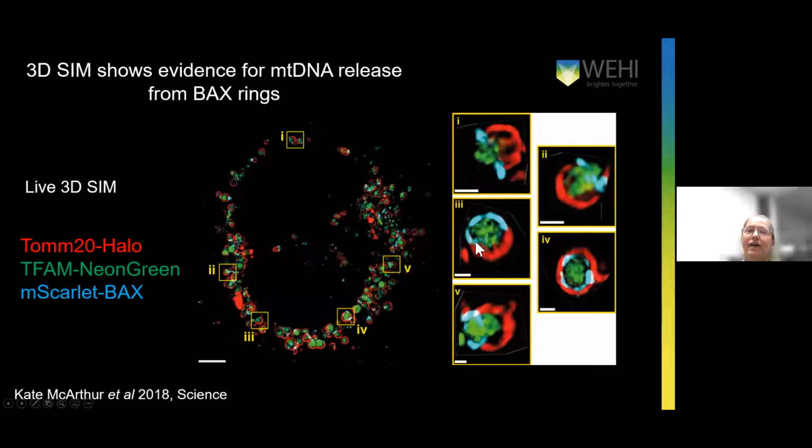And what Kate found was that the Bax rings are formed, these macropores on the outer mitochondrial membrane. And you can actually see that the mitochondrial DNA is coming out through those pores. So it was really beautiful. When we went to Janelia, we used both systems in parallel, actually. They were very generous. Kate was running the lattice, I was running the live 3D SIM platform, and it was pretty awesome. It was really, for me, a bit of a Disneyland of microscopy.